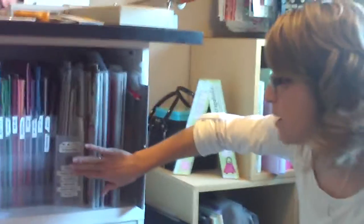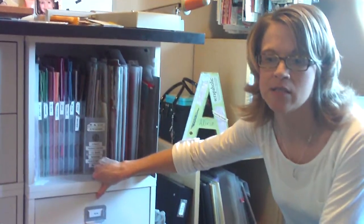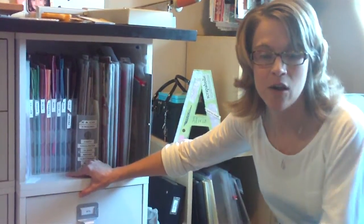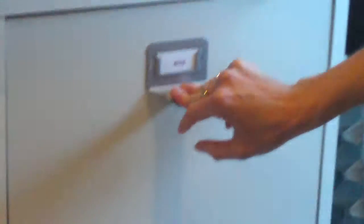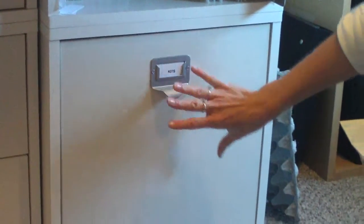The next section is my solids and my papers by company. If you've ever taken a class with me, we've discussed how to separate your papers and how to divide them and how to organize them, and we'll definitely be going over that as well. This is where I keep my pre-made kits. It's kits that I've purchased or paper that I've purchased for a specific event, but I don't have the pictures yet. They're already organized in here.